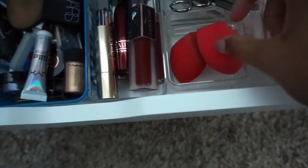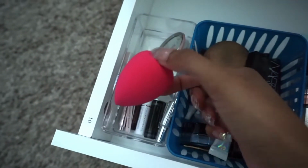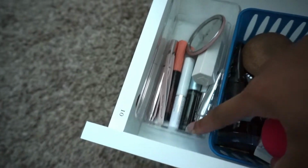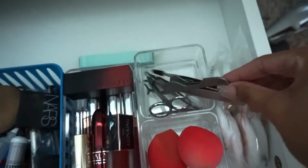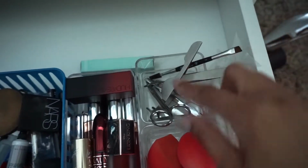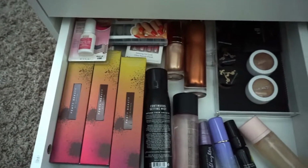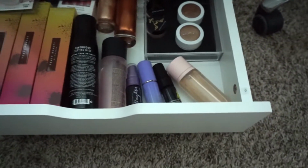I try to make this a place where my sponges live. So here are some of my sponges. This is here where tweezers are, more eyelash glue. Some of my tools, tweezers, as you can see, scissors, and just some little powder puffs. So obviously there's some room for growth here.